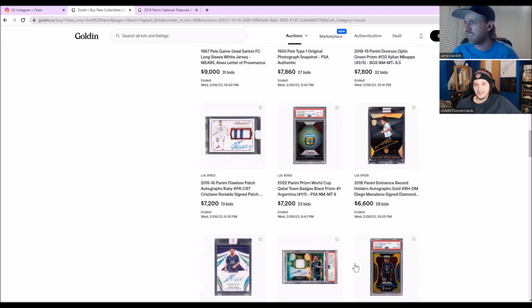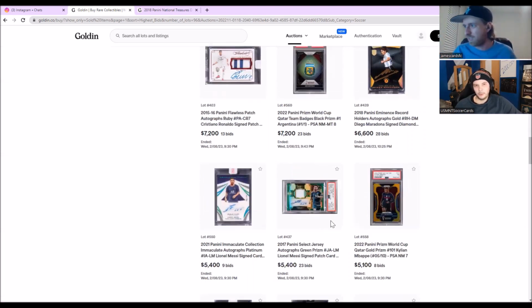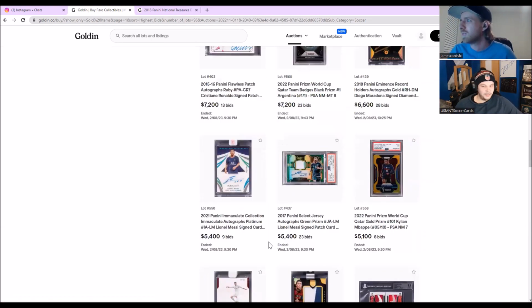So you have all these cards in here selling for around 7.2K, and then you have this Argentina logo. Crazy to me. What was the gold? It was like 2 to 3, right? Somewhere in there. The gold sold for 3. Okay, well, I don't know.